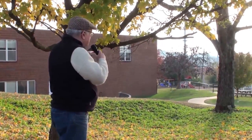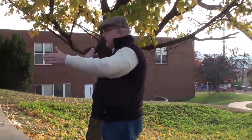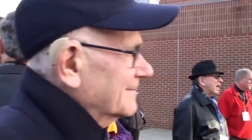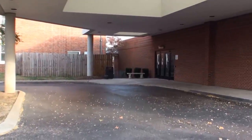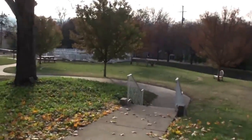This depression here is what's left of redoubt number three. Most of the redoubt is underneath the parking lot where you're standing, and the church education building there behind you. Back there, that far bank, that's a stormwater runoff.